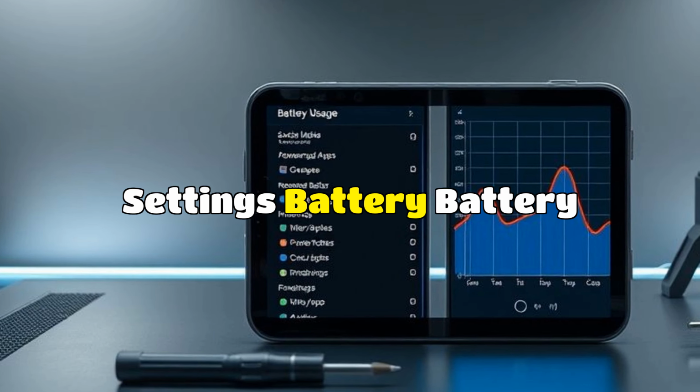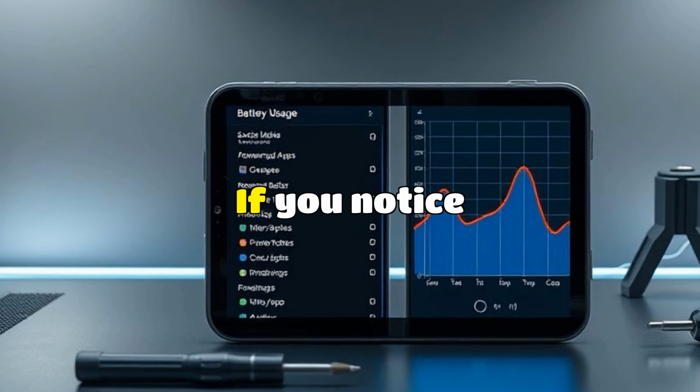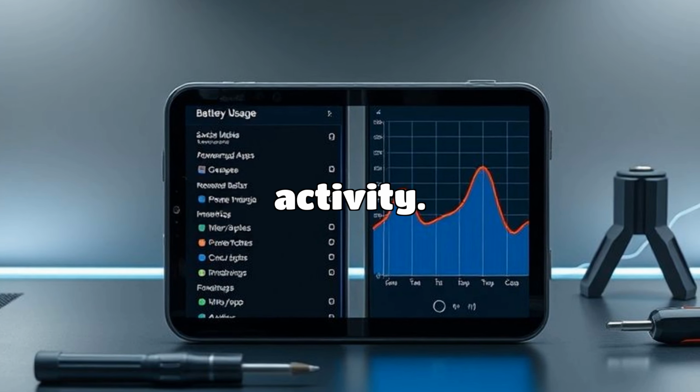First, go to Settings, Battery, Usage. Here you'll see which apps are consuming the most power. If you notice social media apps or games at the top, consider limiting their background activity.